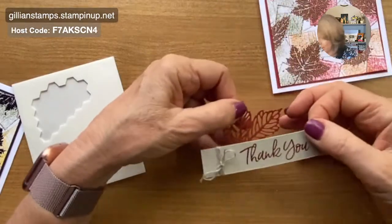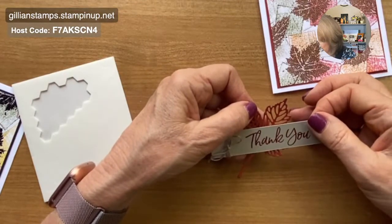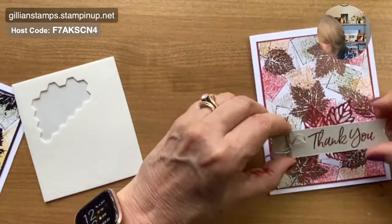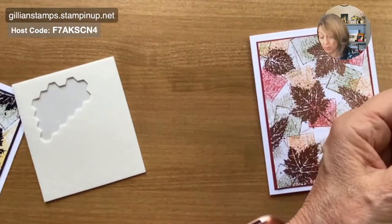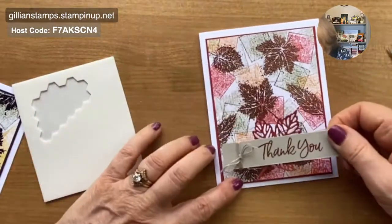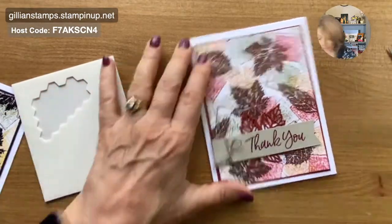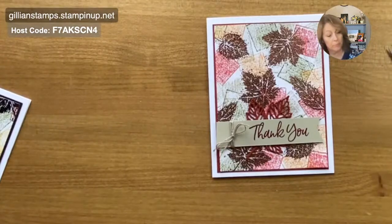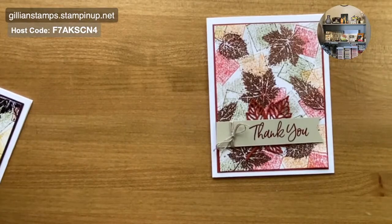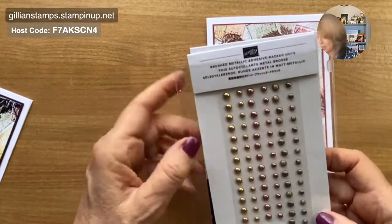So I'm just going to kind of layer this onto kind of how I think I'd like it, like that. And then I can just stick it right down onto that. And I'm going to, this stem is a little bit long for me. I'm just going to trim just a little bit of that stem off. And then I'll just attach this right here. And then the only thing left to do is to put some embellishments on. And I'm going to use these really gorgeous embellishments from the new mini catalog, brush metallic adhesive back dots.